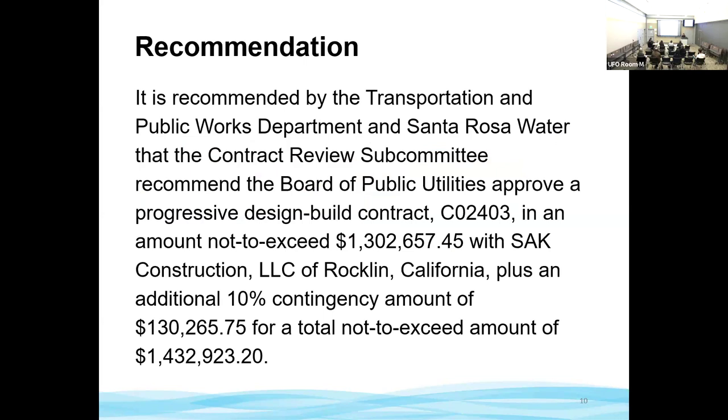It is recommended by the Transportation and Public Works Department and Santa Rosa Water that the Contract Review Subcommittee recommend the Board of Public Utilities approve a progressive design build contract C02403 in an amount not to exceed $1,302,657.45 with SAK Construction LLC of Rockland, California, plus an additional 10% contingency amount of $130,265.75 for a total not to exceed amount of $1,432,923.20. Thank you for your time, and I'd be happy to answer any questions you may have.